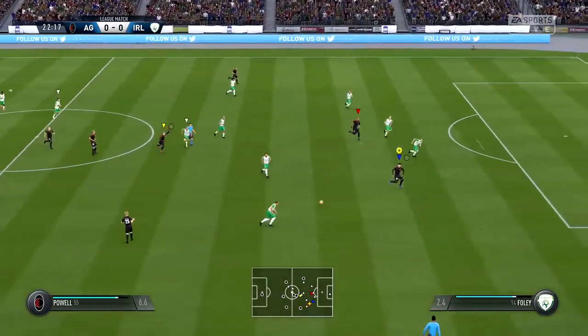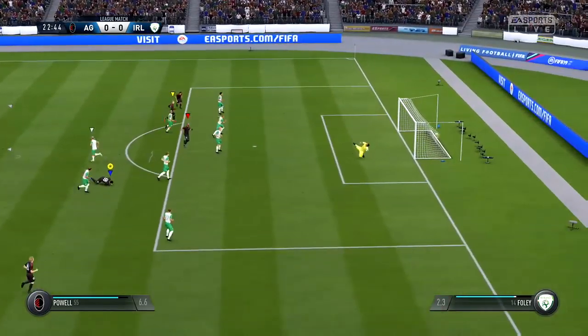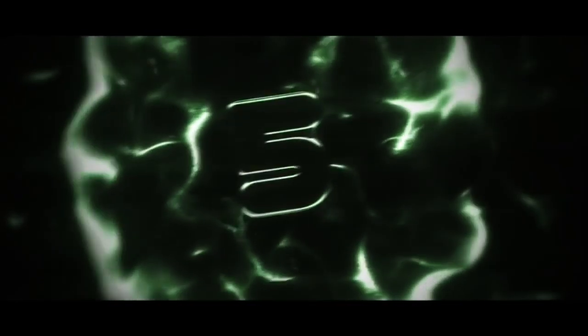Let's get into this. Starting us off with last week's number 5. It went to Henry with this fantastic effort, bouncing the ball off of the floor, the new skill move, and the bicycle kick to match it. What a goal. It's time to crown a new winner, though.